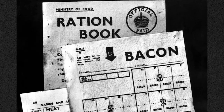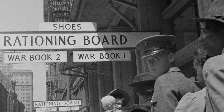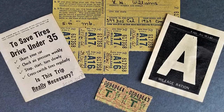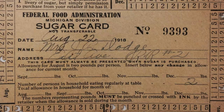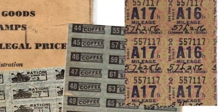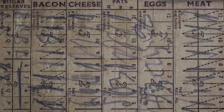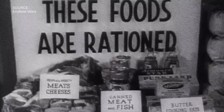These points were like stamps in books given out by the government. Volunteers explained the system to sellers and buyers. Tires were the first thing rationed, followed by cars and gas. Then, in May 1942, food like sugar and coffee was added to the list. Soon after came meat, fish, canned milk, fats and cheeses. When new items were rationed, people rushed to buy them, causing shortages.